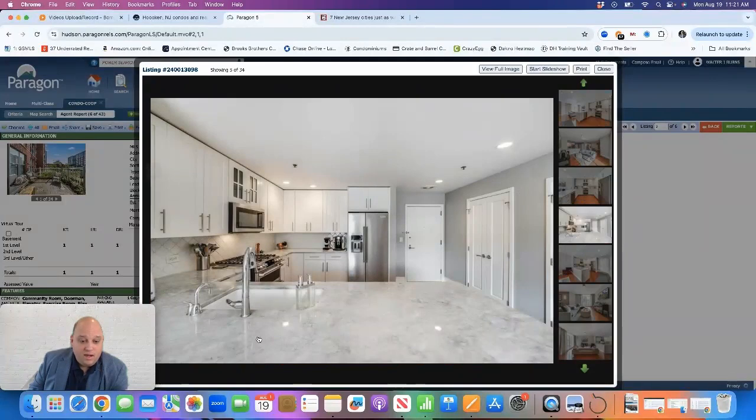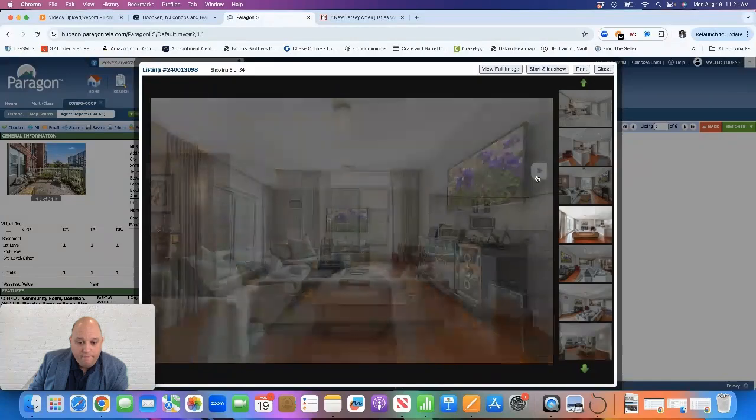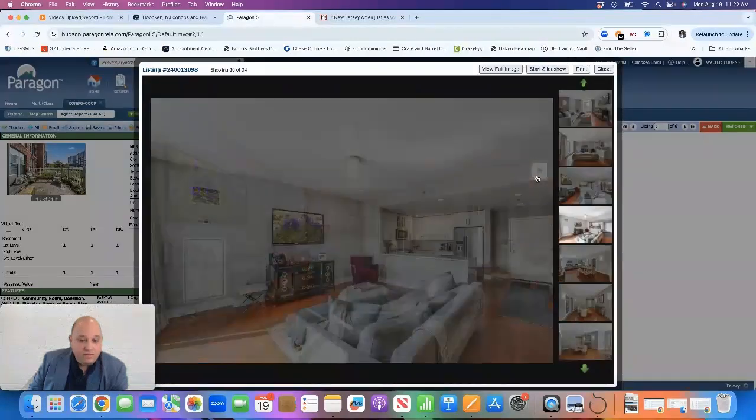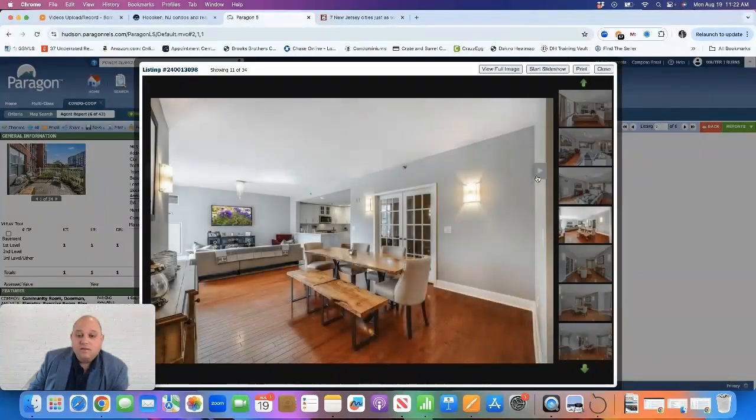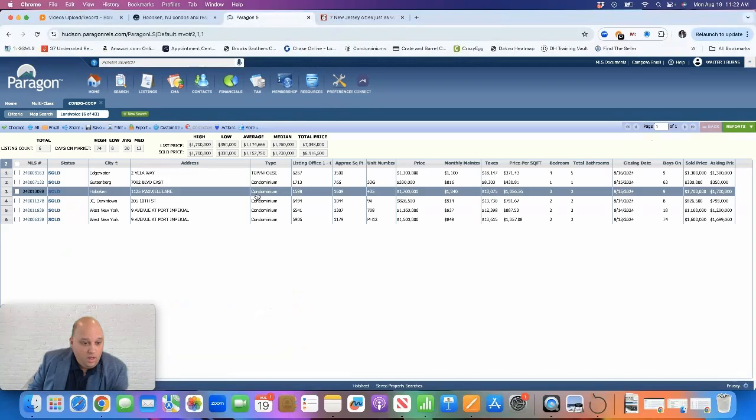And it looks like they had updated the kitchen with new countertops. This is not an original countertop. Looks like they did the rainfall here. Cabinets might be original. Again, 3 bedrooms at Maxwell Place, Phase 2, sold for $1.7 million.